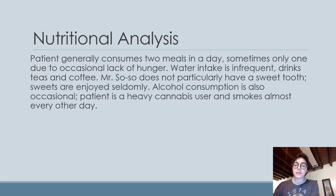Nutritional analysis: the patient generally consumes 2 meals in a day, sometimes only one due to occasional lack of hunger. Water intake is infrequent. He does drink teas and coffee. Mr. Soso does not particularly have a sweet tooth. Sweets are only enjoyed seldomly. Alcohol consumption is also occasional. The patient is a heavy cannabis user and smokes almost every other day.